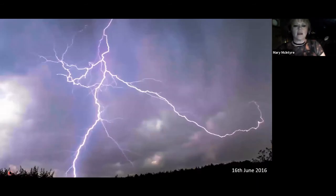Now, lightning, I absolutely love photographing lightning. My husband's nickname for me is Lightning McSpice. I was Spicer before I married my husband and became McIntyre. And I've just loved capturing lightning photographs.